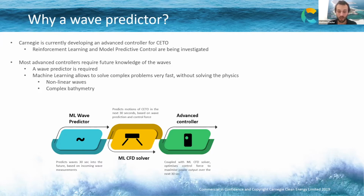The reason we are targeting this system is because a good control system will increase the amount of power that the technology is able to capture from the waves, and do this at a relatively low cost. So that's a win-win situation for the levelized cost of energy, or LCOE.